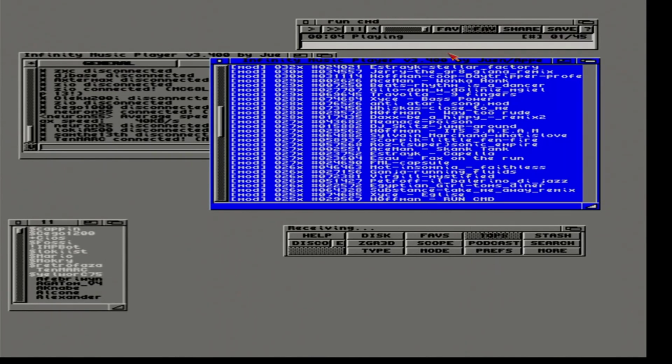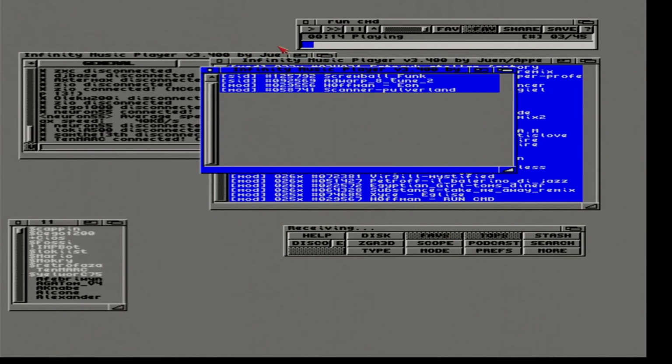Now we're cranking away a cool Hoffman song called Run CMD. I have never heard this one, but I'm sure it's fantastic. I'm going to go ahead and put that in my favorites here. Boom! It's now in my favorites right there.